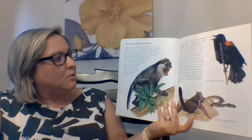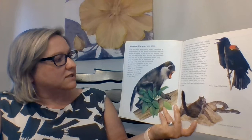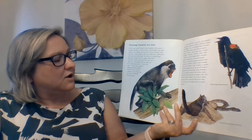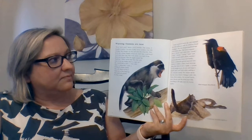But what if the enemy is an eagle flying above the treetops? Then the signal sounds like ha ha ha. When vervets hear this, they stick close to the tree trunks where an eagle can't fly. A third kind of call, cha cha cha, warns that a snake is looking for nearby dinner. This call causes vervets to stand up on their hind legs and watch the ground for their enemy. Vervet monkeys aren't the only animals that have different calls for different kinds of danger.